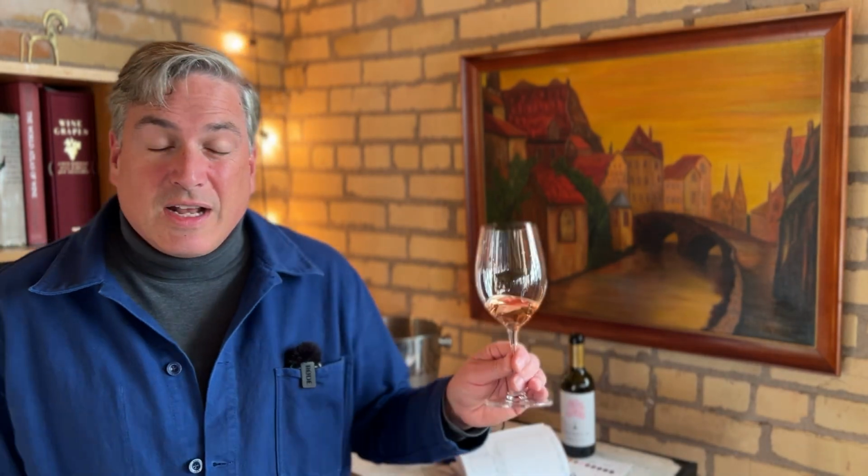Now, rosé should cost around the $15 mark. I like to buy them closer to 9. Some people spend 20, but I wouldn't spend any more than that. Plus, at $20 plus, that rosé is not going to really be any better than that $15 or maybe even that $9 rosé.